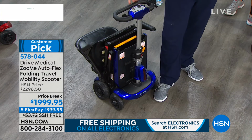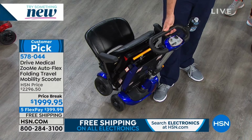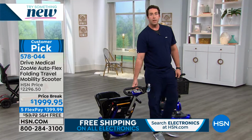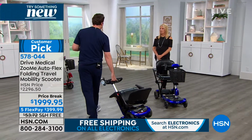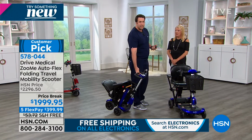So that's a great point. All I have to do is put my foot here and tip this forward. This doubles as a handle, and I can actually bring this with me and tote it like a piece of luggage. Wow. So think about traveling. This is TSA compliant because it does have that lithium ion battery, but you see what a perfect package it is and how easy it is.